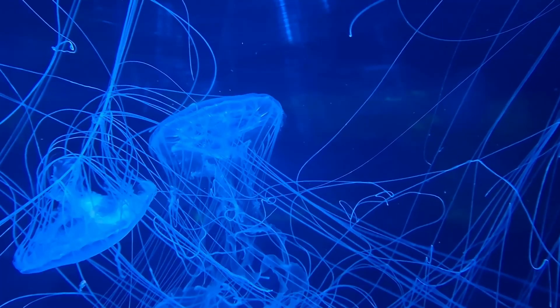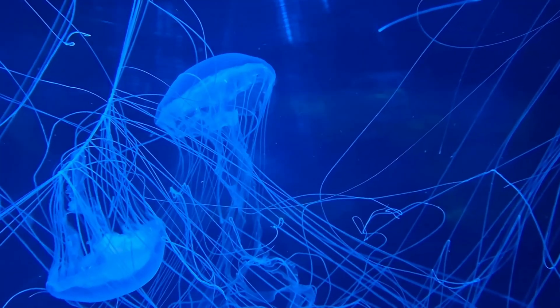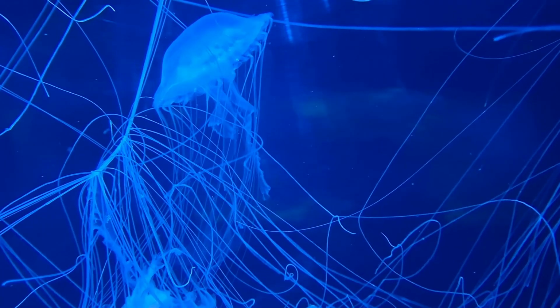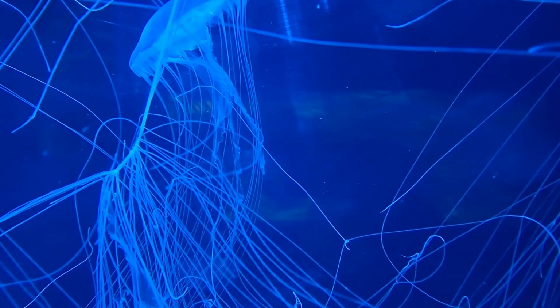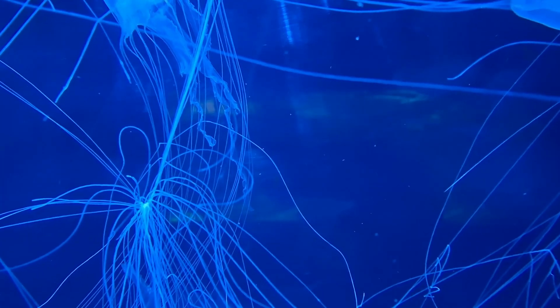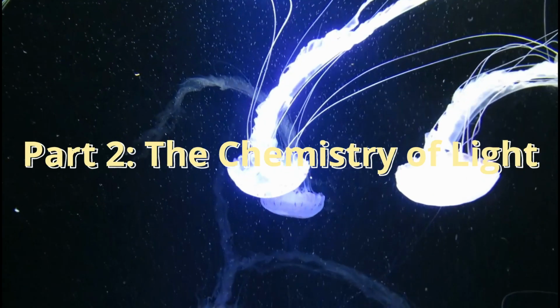But what makes the ocean glow like a living galaxy? The answer lies in a chemical spark. Next up, we'll uncover the chemistry that powers this phenomenon and see how it differs from the lights we use every day. Let's dive in. Part 2, the chemistry of light.